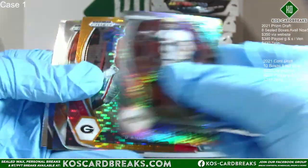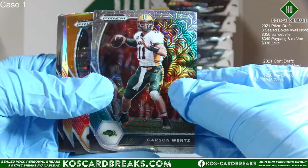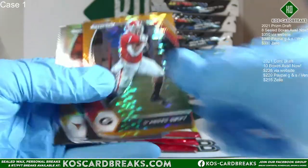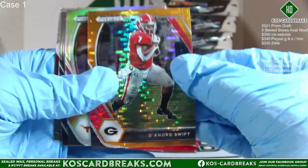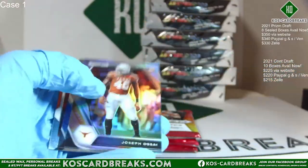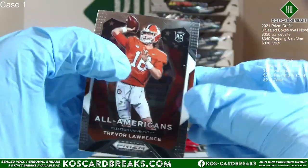Got a lot of low-numbered stuff in this pack. Jeez. Wentz Mojo is 15 of 25. And right behind it is DeAndre Swift. Orange Pulsar is out of 49. 12 of 49 for Swift. Joseph Osai, silver, Gainwell, and Trevor Lawrence, All-Americans.